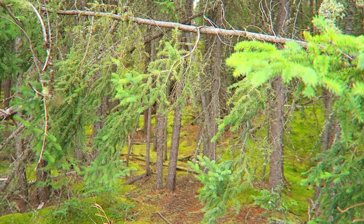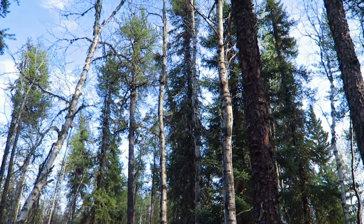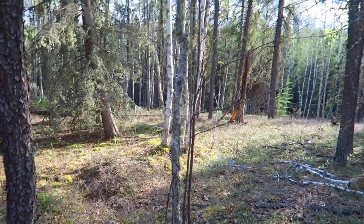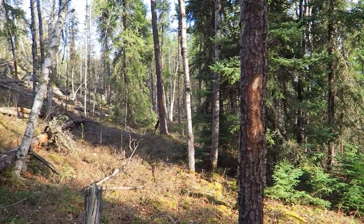So I'm gonna have to cut some trees down. Here's that aspen, birch, I guess spruce and pine. There's a little bit of spruce, a little bit of everything here. Understories of, it's got a lot of blueberry, a lot of princess pine. We got really lucky in coming across this.